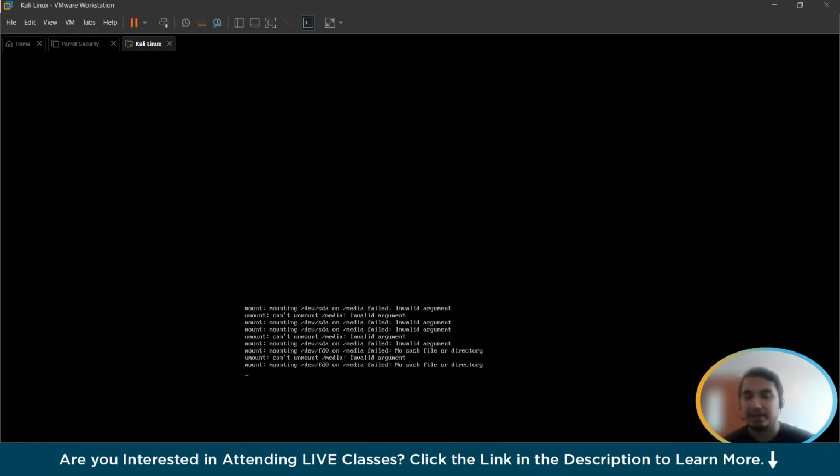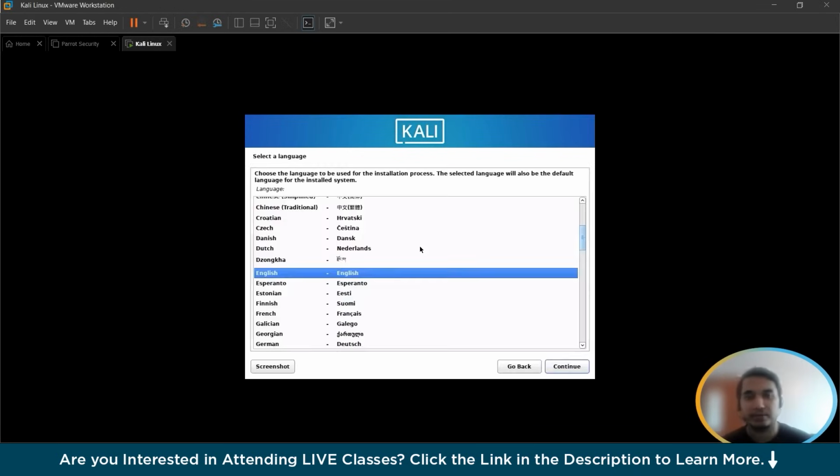Now what this will do is launch the graphical installer instead of the live system. Some operating systems like Parrot Security, for example, will allow you to install directly from the live environment, but it's not really a very big difference if you run it from here or there.